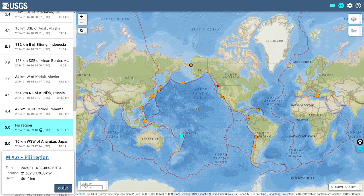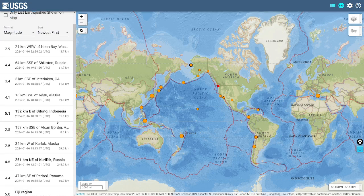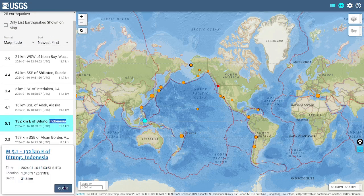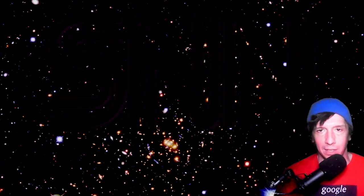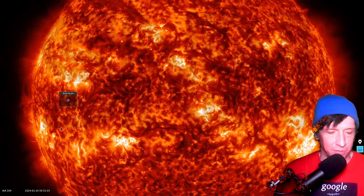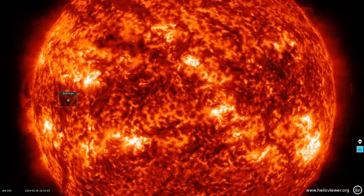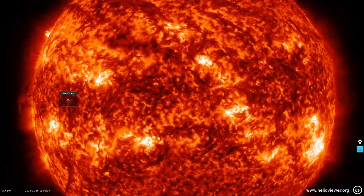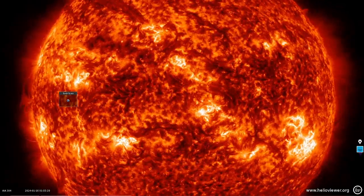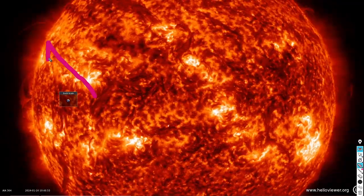That was at extreme depth there, over 580 kilometers below the surface. Indonesia also had a 5.1, and that closes out our list. That was at 18:03 Universal Time tonight. And before we get into some space weather stats, back to that equatorial view in 304 angstroms SDO. And we do have an increased likelihood of large solar flares now right up here.